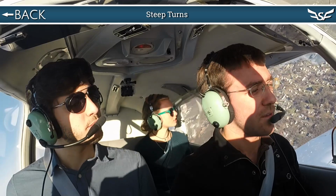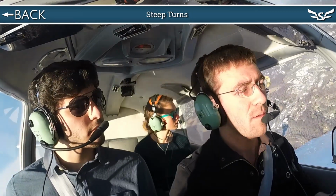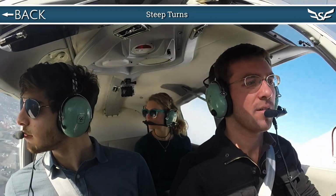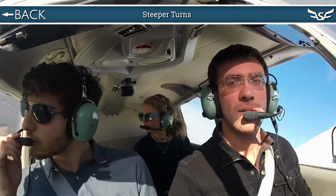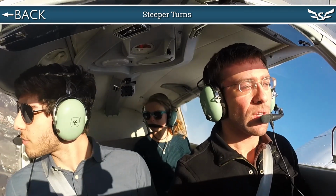We were heading south, so as soon as you hit that southerly heading, boom, roll out, go into the next one. So this is a stunt. This isn't a stunt plane by any means. Have you tried any riskier maneuvers just for fun?